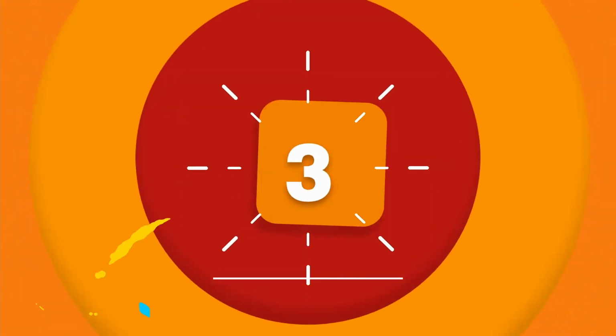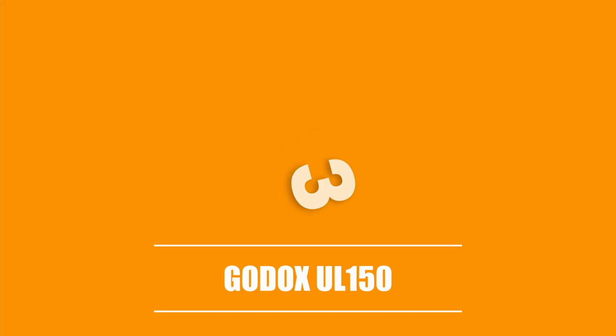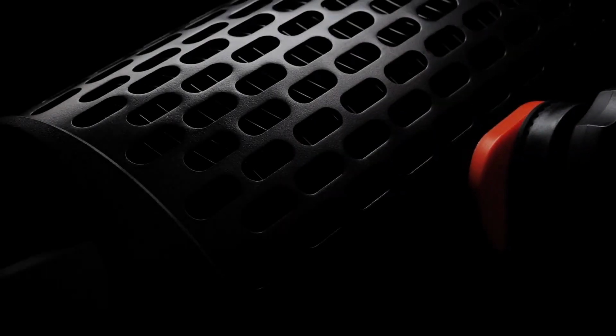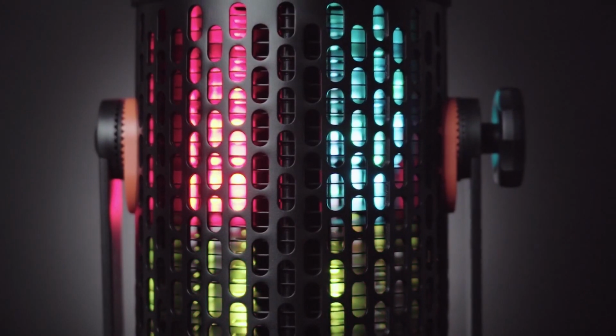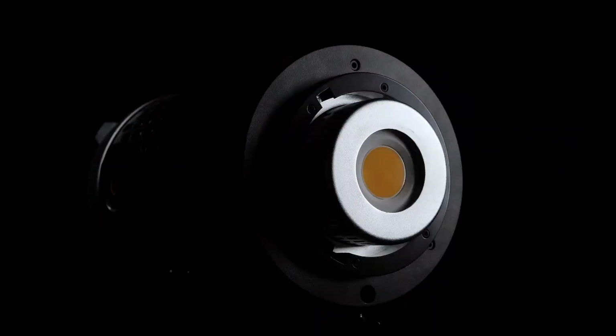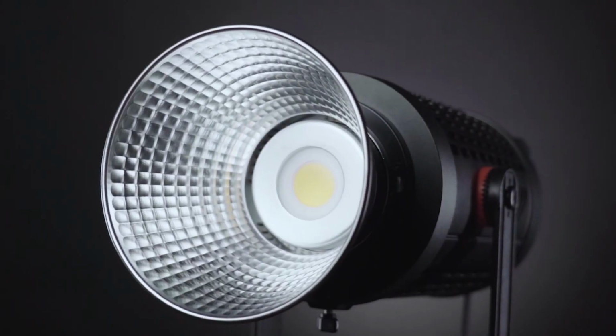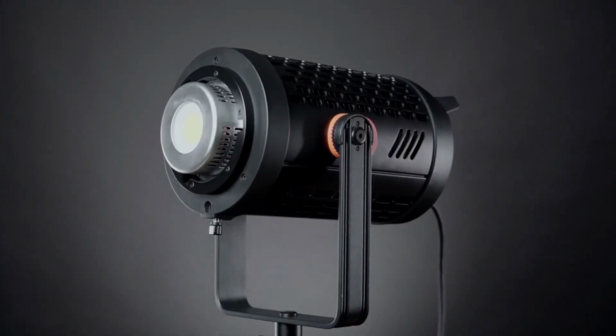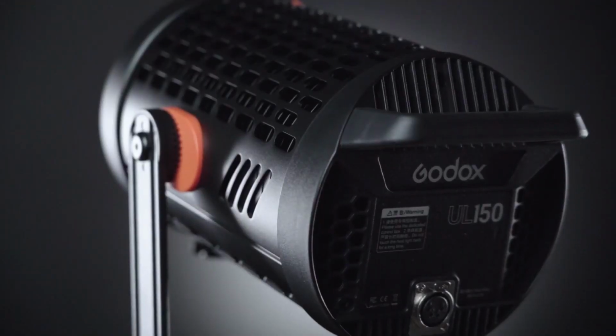The 3rd product on our list is the Godox UL150. The Godox UL150 is a silent LED Studio COB light. It features an elaborate heat dissipation system that doesn't need a cooling fan. This allows little to no audible sound coming from the Godox UL150. You no longer have to worry about the placement of your lights and recording devices.